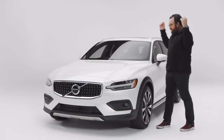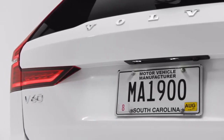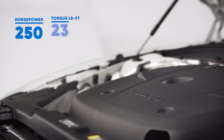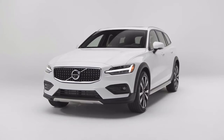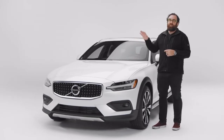Up until now, I've been saying nothing but nice things about the Volvo V60 Cross Country because station wagons are cool and it's a design knockout inside and out. However, no vehicle is perfect, not even this one. This is actually the V60 Cross Country T5. T5 means under the hood, there's a 2-liter turbocharged inline-4 that makes 250 horsepower and 258 pound-feet of torque. Want more power? You can't have it. Now there is a T6 version of the SUV and that adds a supercharger to the XC60. It gives you over 300 horsepower. You can't get it here, which is a shame.